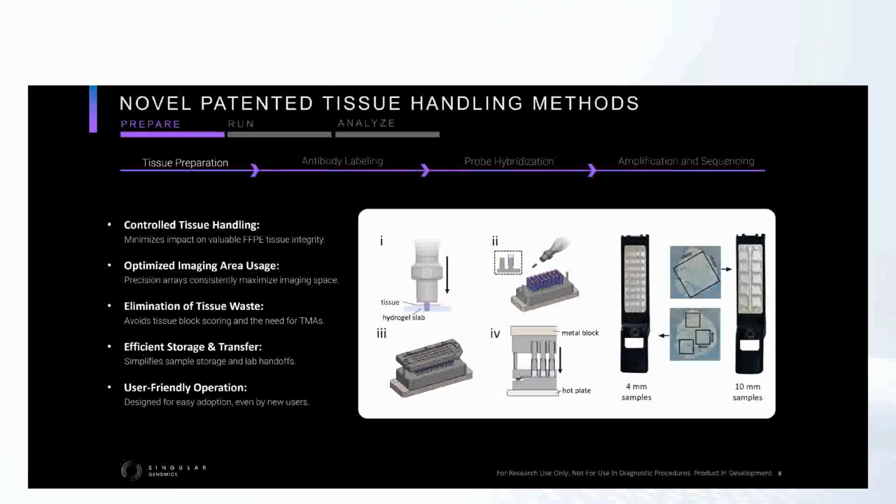And it's actually nice because you can store at different points. You can store the section on the hydrogel pad for about 4 weeks, which is nice because you could have one lab section, and then send that section on the pad to another lab that has a system. Or you can transfer onto the slide, and in that case, you can store it for about 4 to 6 months. So it's flexible in sectioning when you want to, running when you want to.